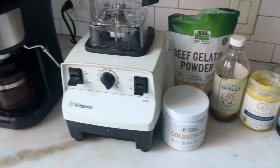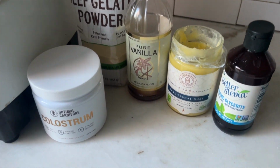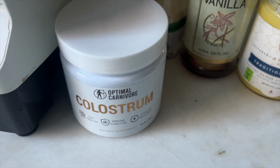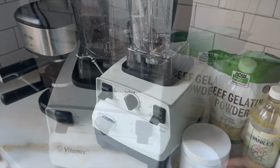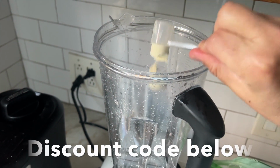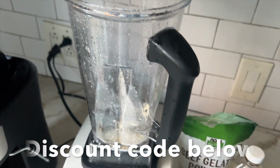Here's what I put in it. Lots of good stuff like healthy fats, gelatin, colostrum, vanilla, a little bit of stevia. First is the grass-fed colostrum that comes from New Zealand. It is great for gut healing and immune health.